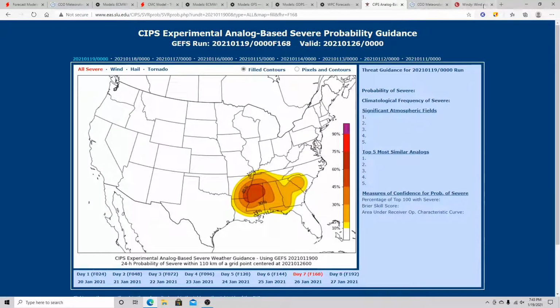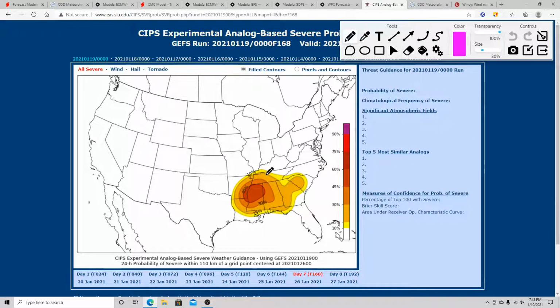But as we move to day 7, you can see it shifts a little bit further to the east, making it more of a bullseye across still portions of Arkansas and Louisiana, but more across northern Mississippi and getting into portions of Alabama.